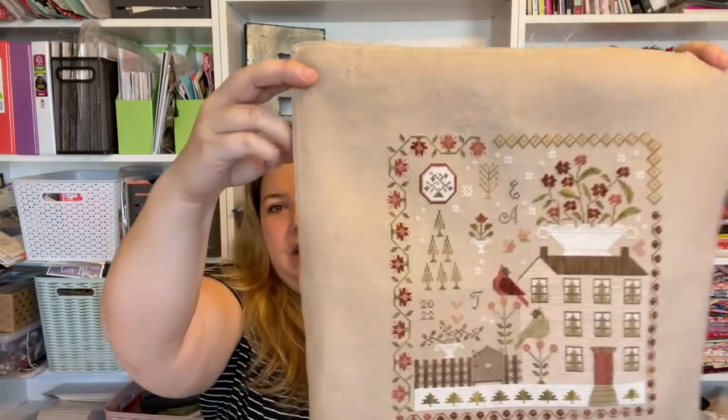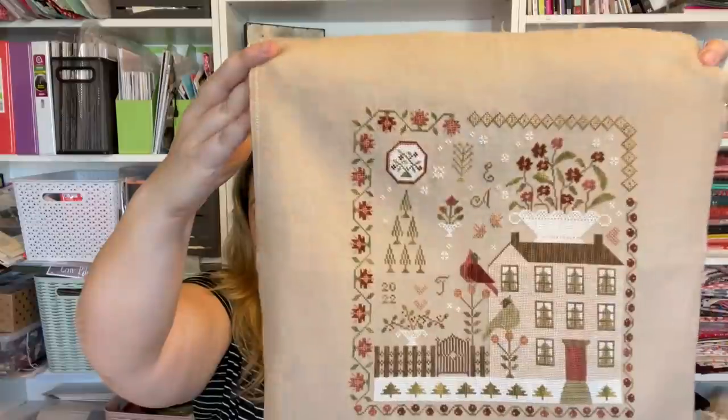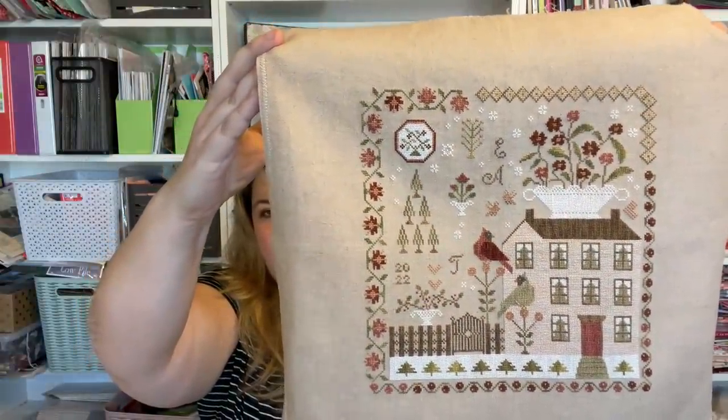So it was definitely pricier to go this route, but I think maybe once or twice a year for special pieces, I'm just gonna go the more expensive route. And what I had in mind was a kind of dark red frame, or even almost like a cherry wood. That's kind of what I had in my head.